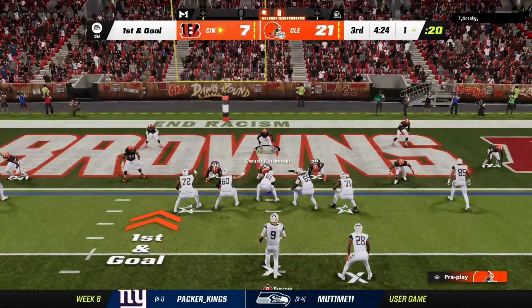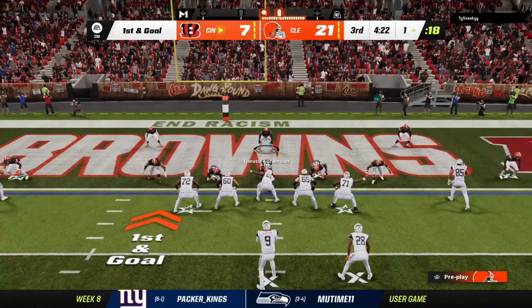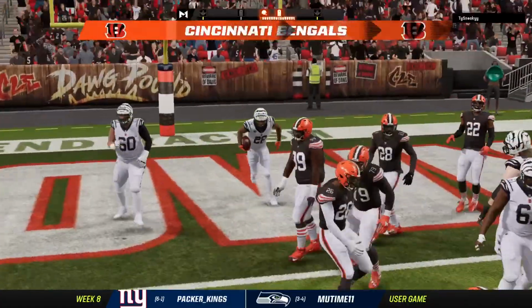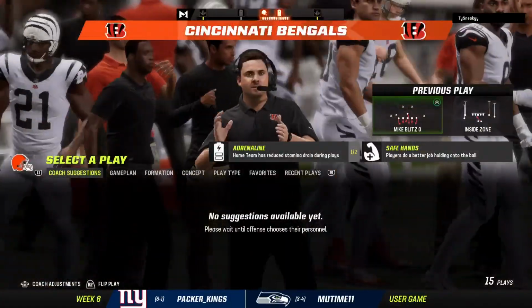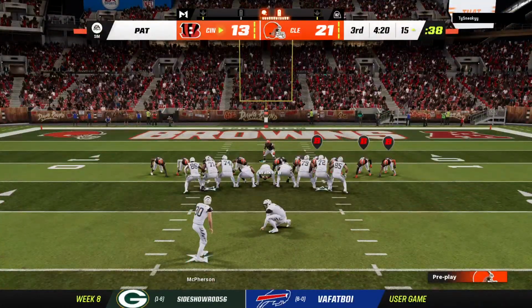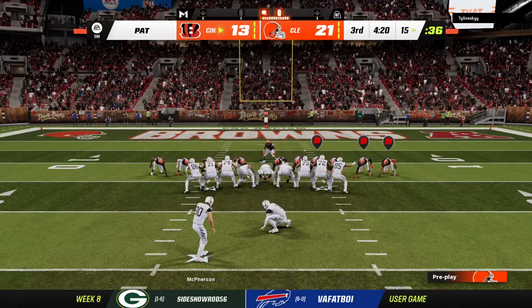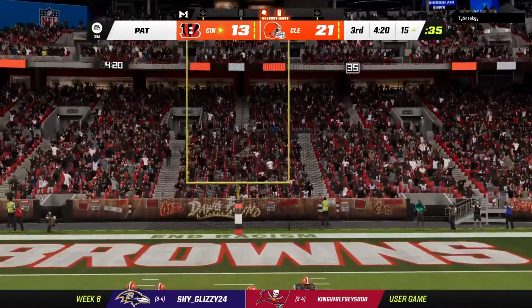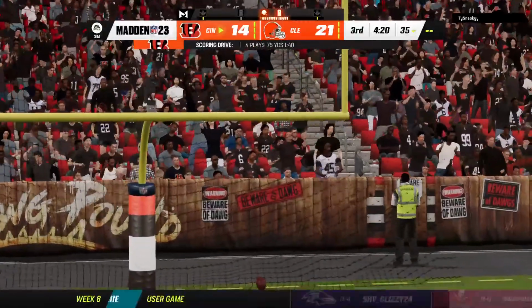Mixon is in. Touchdown, Bengals. Well, that was a quick drive. The passing game set it up, and then the running game finishes it off. And how about how few plays it was to get it done, but they threw it downfield and then pounded it into the end zone.